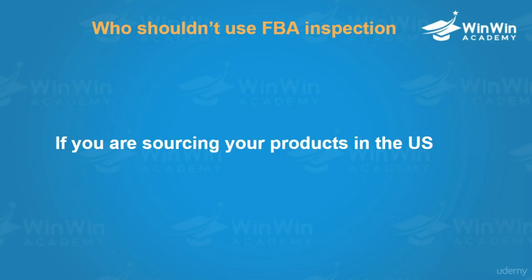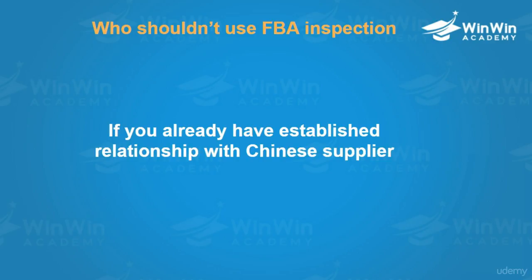Next situation is that if you already have established a relationship with a Chinese supplier and trust your source in terms of product quality, and also if you have a company in the United States, then there is no need to use FBA inspection. Simply because if you trust your supplier, then there is no need for inspecting product quality. But in my opinion, you should always check product quality no matter what, because you don't want to end up with 1,000 units in Amazon warehouses that are defective.